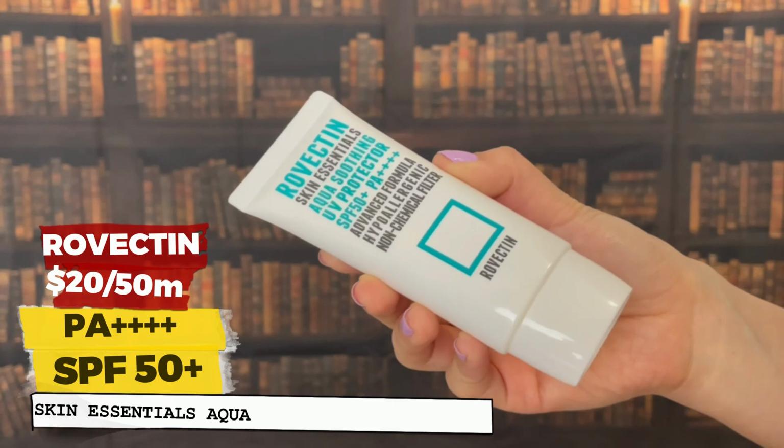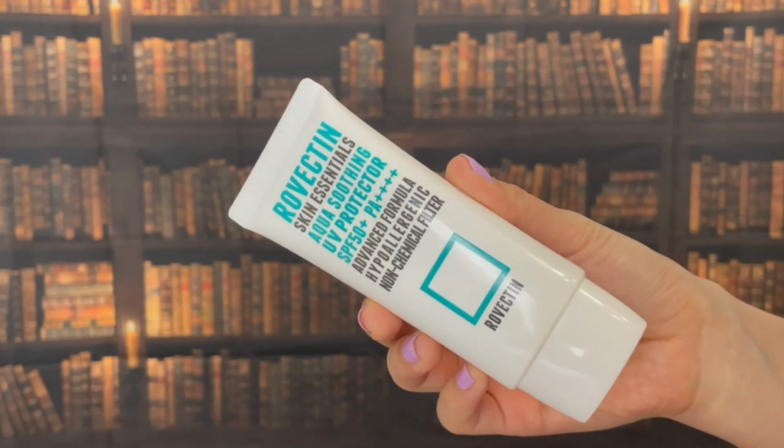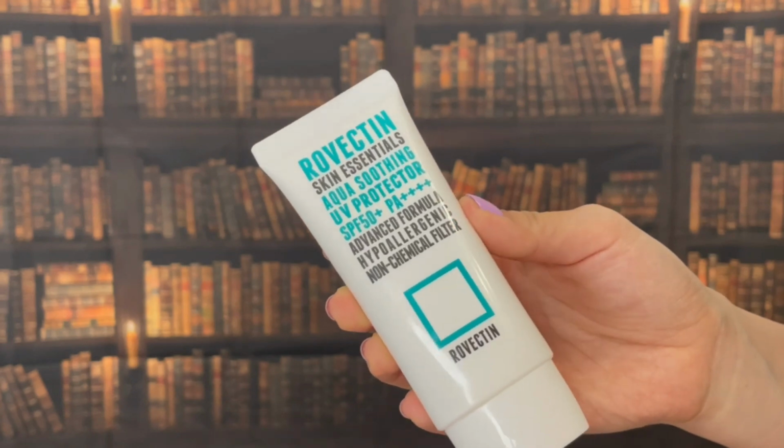I do have one that I want to quickly mention but not go into too much detail because they recently reformulated it. And that's something I like about Korean brands. Like the Purito one, they've reformulated it, so they improved a whole bunch. Same as this one. This is the Rovectin, I think it's the brand. Skin Essential Aqua Soothing UV Protector, SPF50 PA++++, 4 pluses as well.